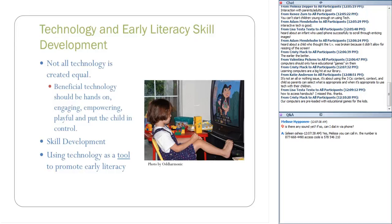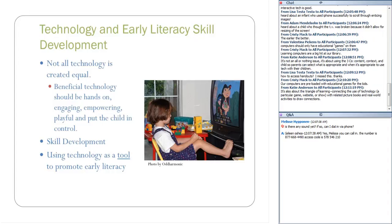NAEYC has provided principles to guide us to find appropriate use of technology to support optimal development. The principles highlight that beneficial interactions with technology must be hands-on, engaging, and empowering. They should allow children to be in control, and they should be playful. I'm going to say this one more time, since this is kind of a foundational piece of how we can select technology for our libraries.